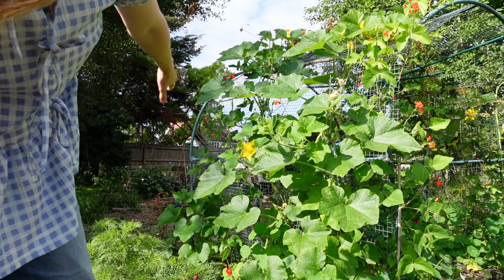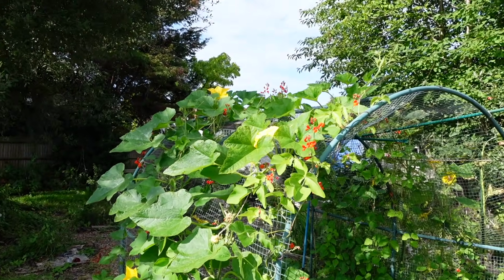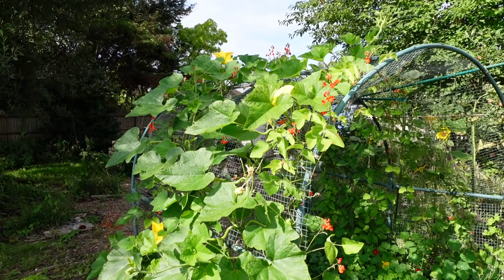It's gone all the way over the arch. It's gone all the way up the archway. It's covering the archway. This little bit at the top here seems to be trying to get to space. I mean, it's absolutely incredible.